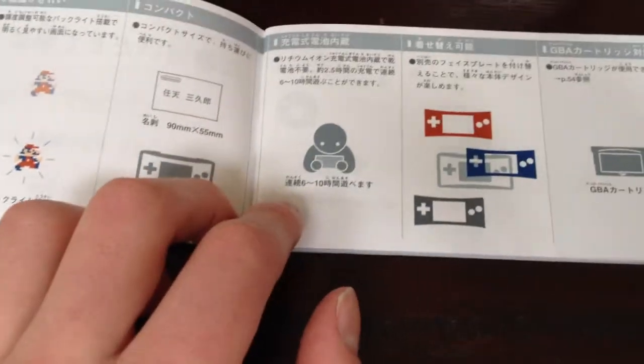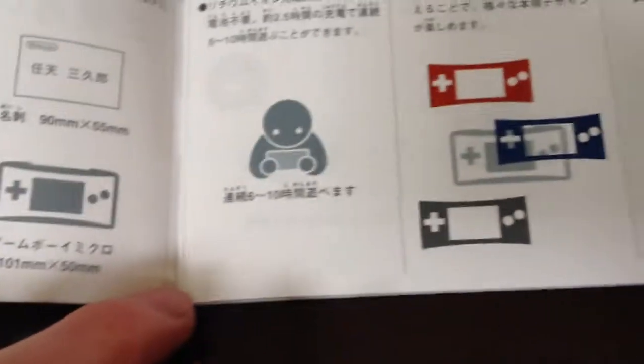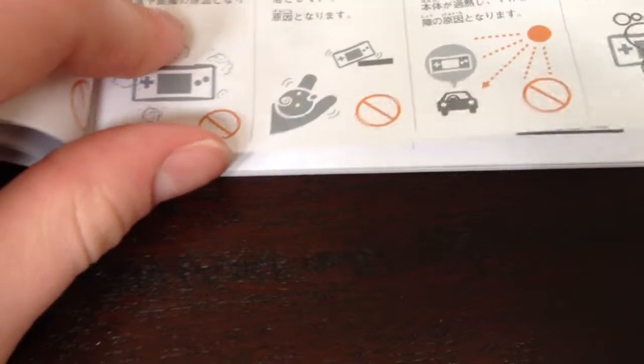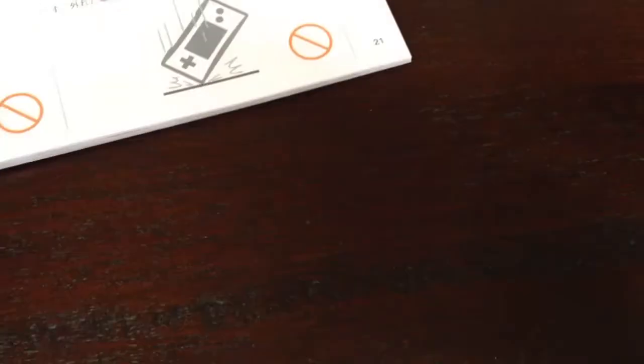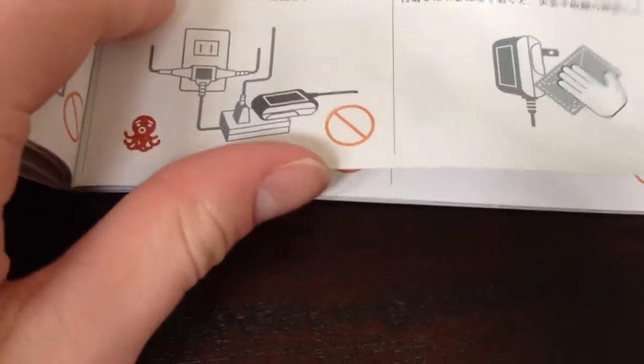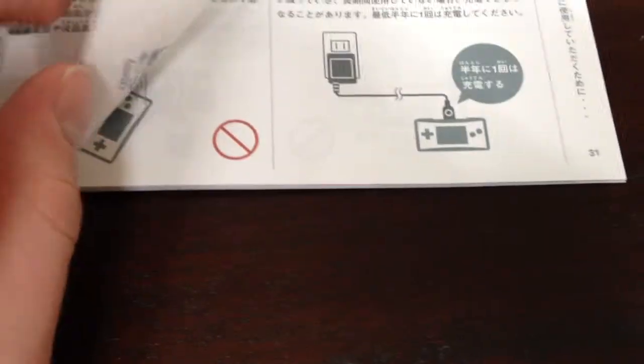Now here, we have the Game Boy Micro's directions. It's in Japanese, I believe. It has some pictures, basically, showing you the diameter, like the perimeter, showing you how you can change the faceplates, what games it plays, what not to do: don't get it in the water, don't touch it while wet, don't let it near babies, don't step on it. Don't let it drop like that or it'll break. Tells you about different types of chargers. Tells you not to press too hard on it. And it shows just basically a little bit of an introduction, I would say. Not really anything that interesting. I just wanted to show you.